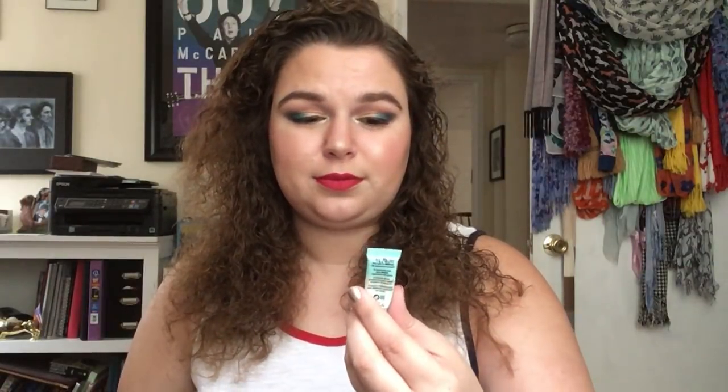But I feel like it still looks pretty natural, and even really close, I don't feel like it looks like I have drawn in eyebrows or that I necessarily even really did anything. So I'm going to stick with that as opposed to the pencil, even though the pencils are a lot faster.